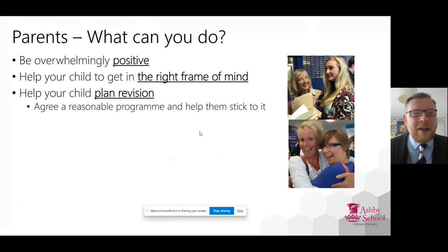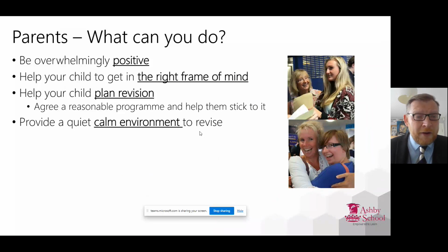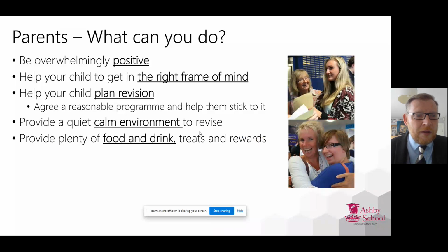As said before, I think helping with the revision plan is a really good thing you can do. Students struggle with it, so a bit of adult parental advice can really help there. If you can provide a quiet, calm environment somewhere the child can revise, that is ideal. We do have the library at school where students are very welcome to come in on study leave or stay after school, but somewhere at home that's nice and quiet and calm would be ideal.